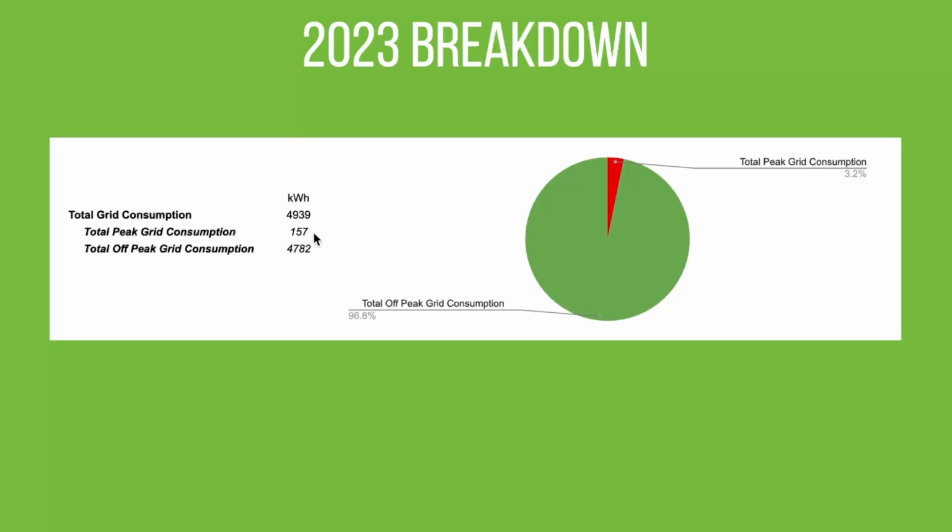So throughout the entire year, just 157 kilowatt hours from the grid during peak times, and the off-peak consumption of 4,782. And this is what really drives the savings and the low cost per kilowatt hour that we've managed to achieve, that almost all of our grid usage is at the lower rate on our tariff. I'll go into the tariff details a bit more in a couple of slides. As you can see here, 97% of our usage is off-peak and only 3% comes from the grid during peak times.